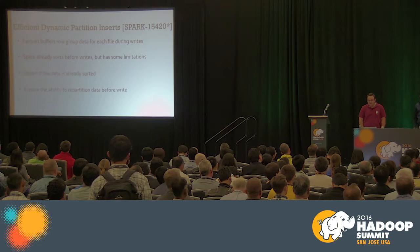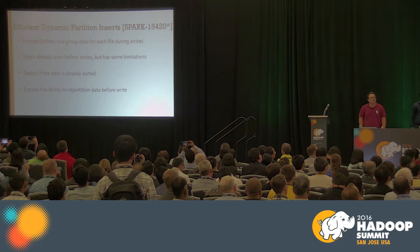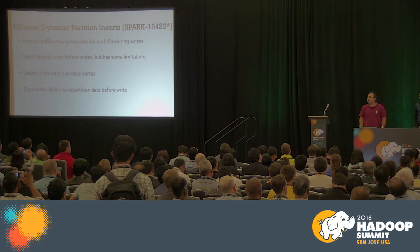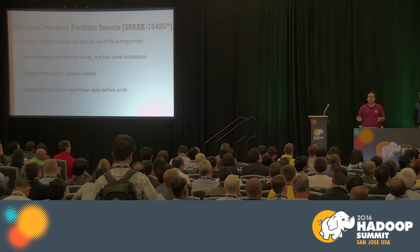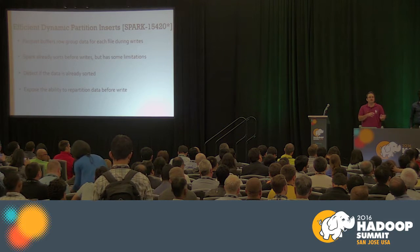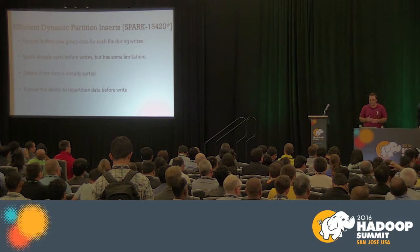And the limitations that we have fixed are the following. The first limitation is, if the user has already sorted the data based on the partition key, Spark blindly resorts it again unnecessarily. This is a complete waste of time. So we get rid of the second sort by looking at the logical plan. If the user has specified a sort operation, we can look at the logical plan, deduce this, and then skip the second sort.